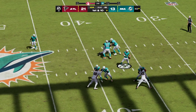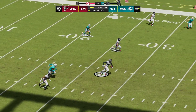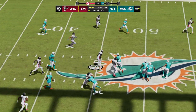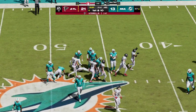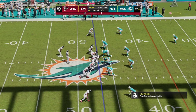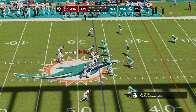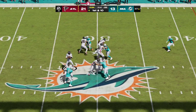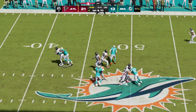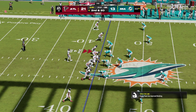Tua setting up shop to throw again. All right, rifles one, and that's going to be intercepted. Picked off by A.J. Terrell. And he'll get this back across the midfield stripe and down to the 47-yard line. Following the interception, Cousins. The Dolphins get there this time, and they bring him down.